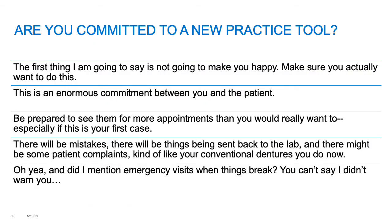Like anything else that you add to your practice, even your complete dentures or your crown and bridge, it's not something you want to do just for fun. It's something that you ought to be committed to, a tool that you want to add to your practice. So it's not something I'd say just do for the heck of it. Do it because you want to do it. You actually want to add some new technique or a new armamentarium to your practice. Because again, this is a large commitment between you and your patient.